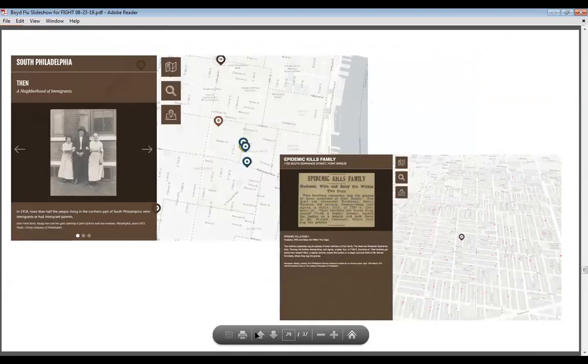And I should also mention that you'll be able to search. So you can search by a street name, you can search by a family name, you can find who died on your block, you can find an ancestor perhaps, a relative, and you can also search by a location. So by landmark. If you're not familiar with the city, you could search by the Mütter Museum or Independence Hall and see what was happening in that neighborhood.